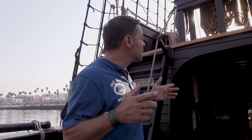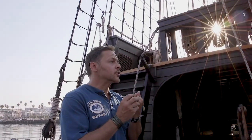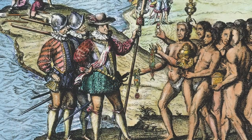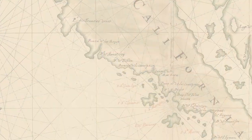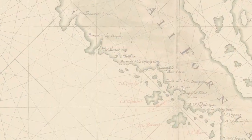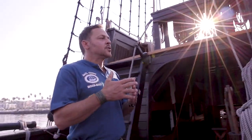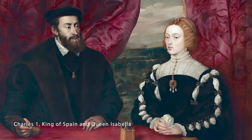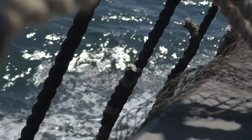And the knowledge at the time was to be able to understand the Pacific Ocean. The only way to be able to do that would have been a ship like this. The treasure is going to be knowledge of new lands, new people, resources, as well as a way to get to Asia. Asia? Why would they need to get to Asia? Asia provides a new trade route, a new place for Spain to be able to expand their empire. How to get there, that's the big problem.